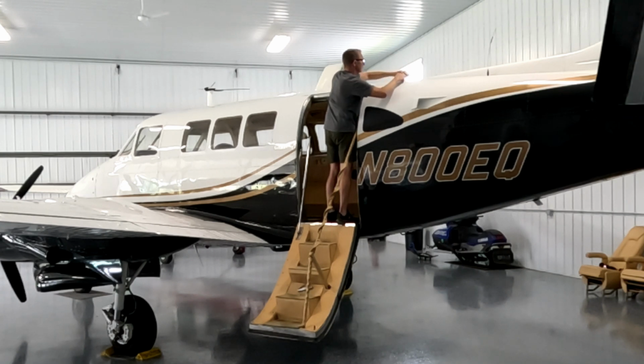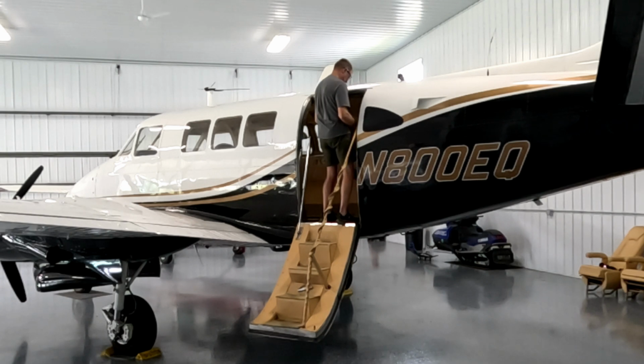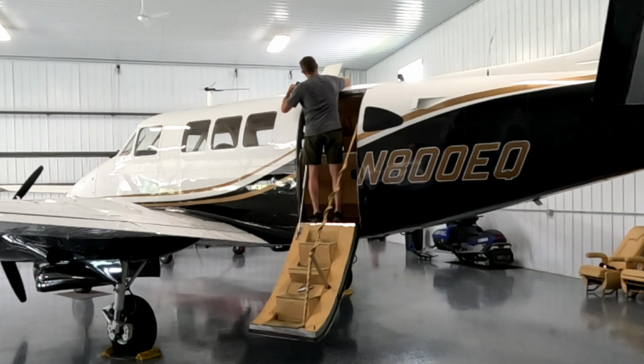I like this little cap that stays on. I might have to take that off. That's not too bad. I don't know if those are in the exact places I want them, but we'll start the experimental process, because science. Get any dust off this thing.